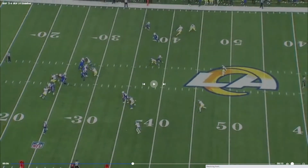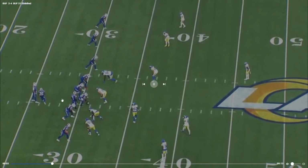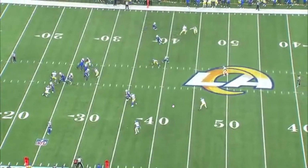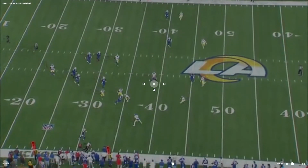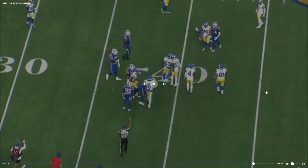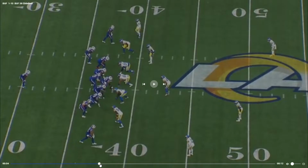They do more motion things now. That is definitely a thing, and Devin Singletary is definitely a player to look out for with that. Same with Gabriel Davis, Stefon Diggs, of course, but also Khalil Shakir, the rookie receiver. He's very fast too, so look out for that.